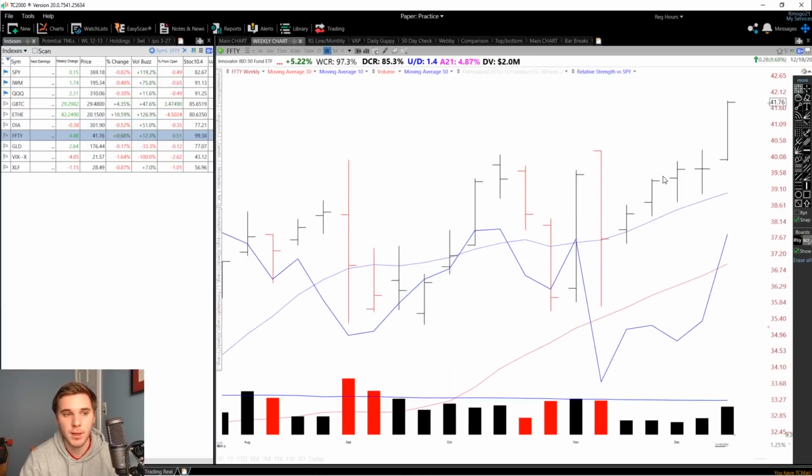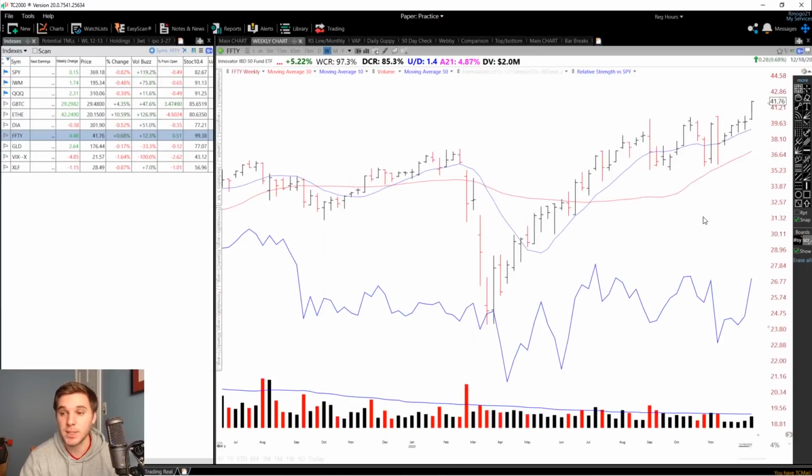And overall, the expectation from this bar is sideways or higher, and we are in a stage 2 uptrend. Moving on, we've got the FFTY, and this is very promising for growth stocks. You can see it broke out of this range here, up 5.22%, so actually led all the indexes this week, and it had a nice weekly closing range of 97.3% and a daily closing range on Friday of 85.3%. And the expectation from this bar is sideways or higher, and we are in a stage 2 uptrend.